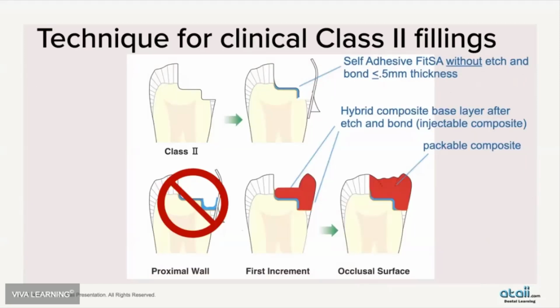Now, you can use this for class 2 as well. For me, I use that Fuji Essay sometimes for a deep class 2. If it's close to a pulpal chamber, I can actually use it because I don't need the self-adhesive on the Fuji Essay. We're going to go into a little bit of detail on what self-adhesive materials are, but I can actually use that as a liner without etching and bonding.